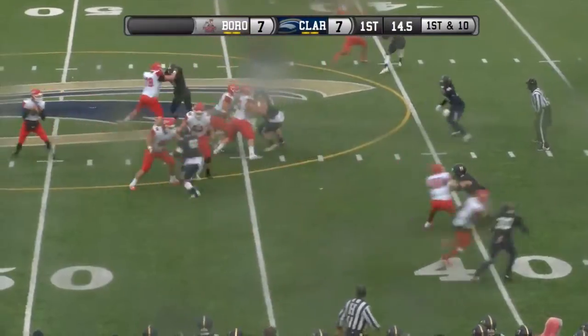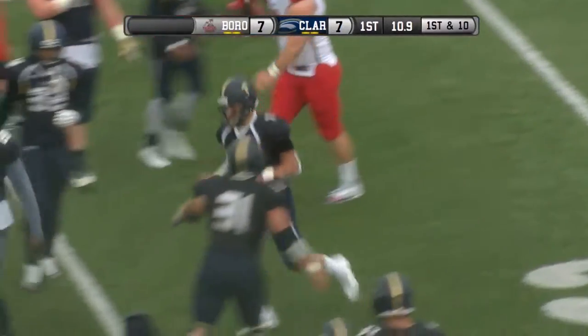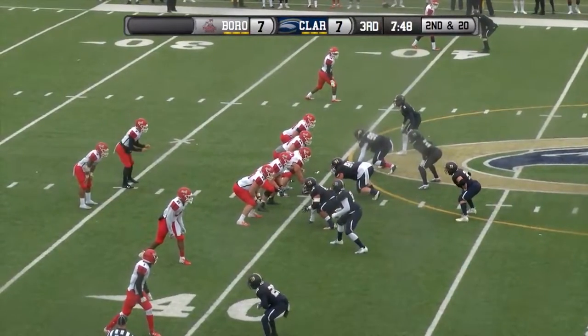A couple of players getting loose, and that's going to be blown up, intercepted by Ferrari. Sam Ferrari coming up with the interception off the tip. Yeah, they're trying to pick on Dorian Johnson, and Johnson's doing a great job.